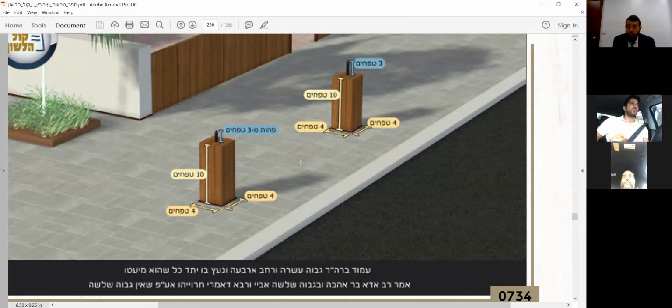V'natzbo yated kol shehu, and you put inside of it like a peg, right? Doesn't matter how big, right? What happens? Miato, you now put it on top of it. You are mevatel mimenu the din of Reshut Yachid, and now it becomes a mekom ptur. Okay? Amar Ravad Barava says that Ravad Barava uvegavua shlosha. We're talking about that the yated, the peg, has to be 3 tfachim, right? Tall.